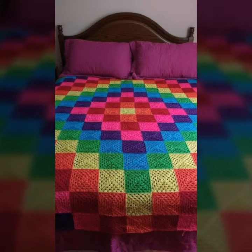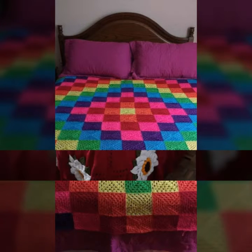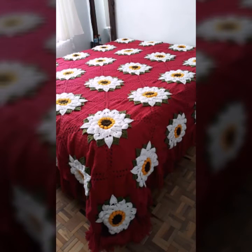If you want to buy these very beautiful crochet bed sheets, then I will tell you some website names like AliExpress, eBay.com, ETSY.com and Amazon.